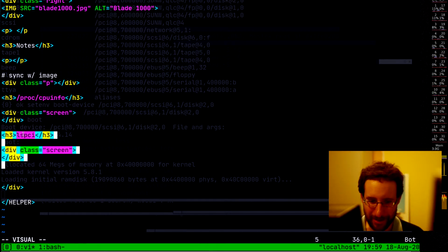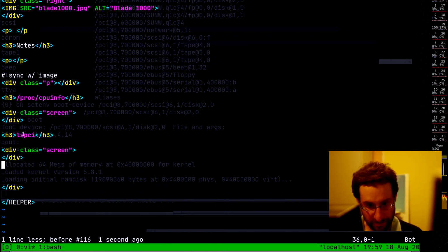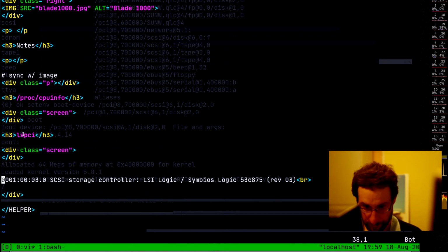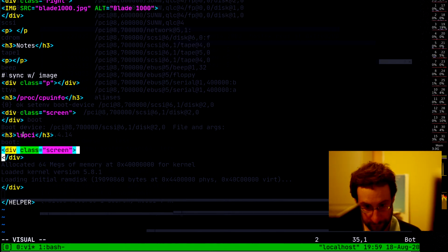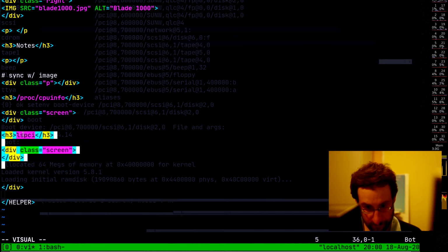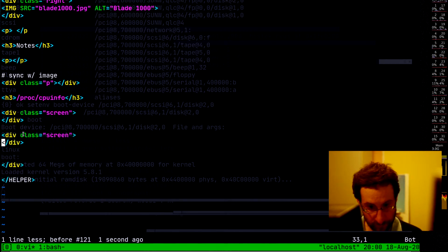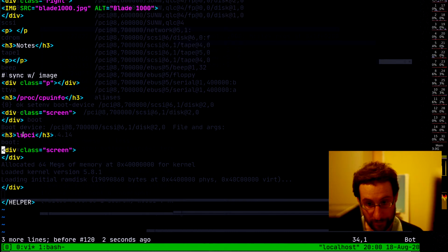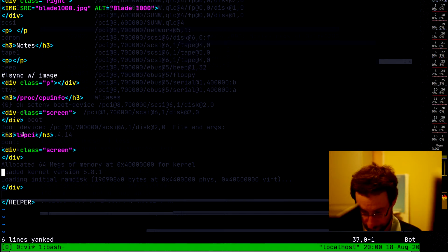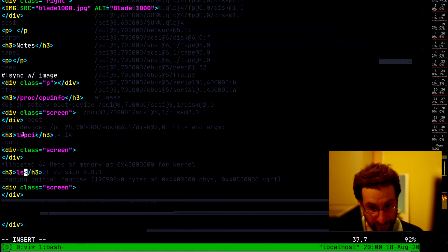Oh darn. Oh, I'm certainly not a fan of native mouse support in fighting with this. Why did this not work before?